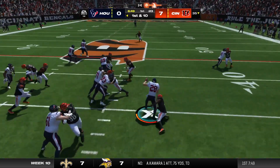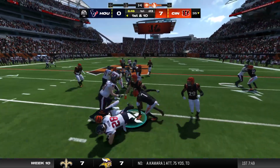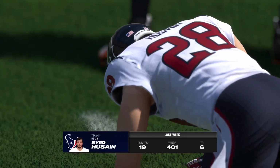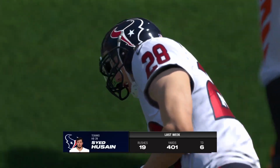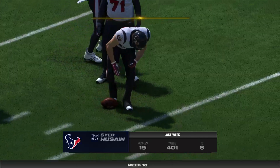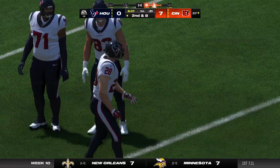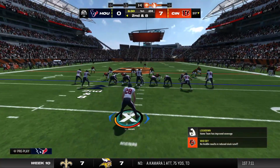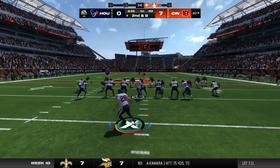Running game working. They'll stick with it on first down. Takes it to about the 37. These are his numbers from last week's contest. And Charles, how do you think he ran the football? I thought he definitely had his moments. I did think that they could have utilized him a little bit better, and I'm definitely going to keep an eye on him to see how they're going to use him this week.